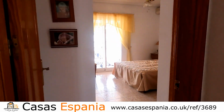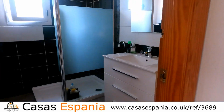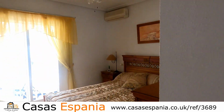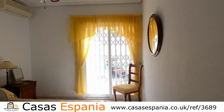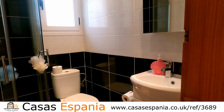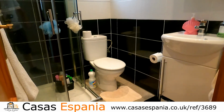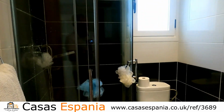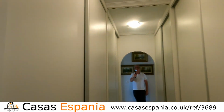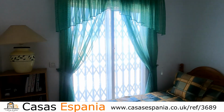On this level, you have a master bedroom, which has an ensuite. And there's fitted wardrobes on this one, and patio doors out to the terrace by the pool. Have a second bedroom which has got doors out onto the terrace as well. Bit of uniqueness. You have a separate walk-in closet, and then you've got a third bedroom, which is where I showed you out onto the balcony from outside.